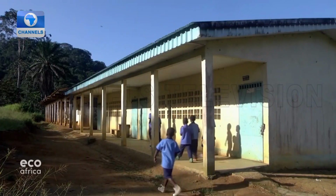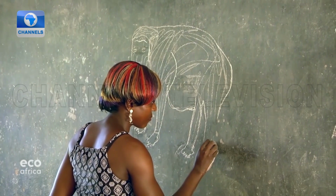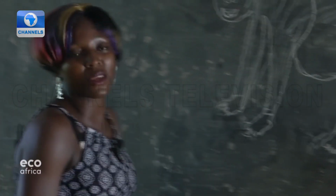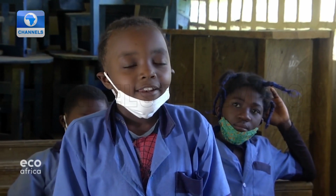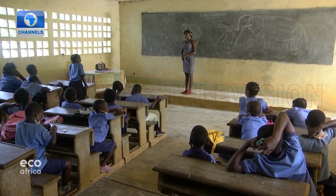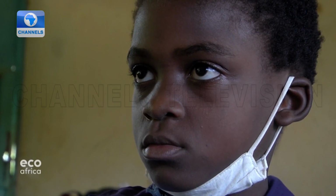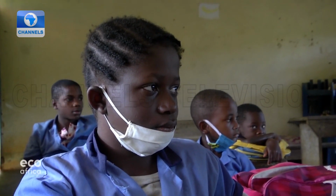Like here in Ibuti, there is a small school in the other 2 villages on the edge of the forest. The teachers receive training from the scientists, and protecting the forest and its animals has become a fixture of the curriculum. What kind of animal is that? A gorilla, ma'am. The idea is to raise awareness about the topic among the youngest villagers. What I like about the course is the gorillas. They are like people. And what I learned is that hunting isn't good because animals are like people.